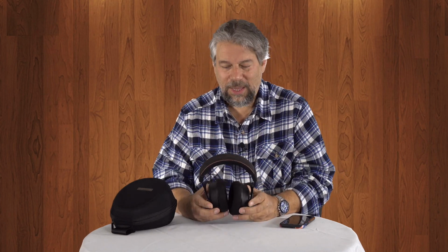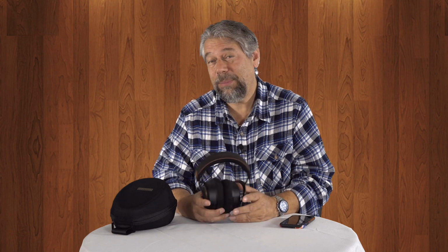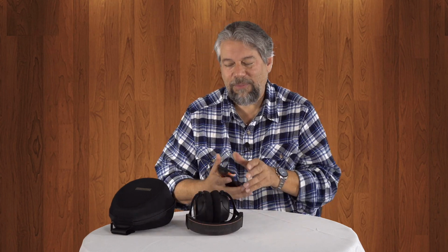Honestly, for the price, they should probably also include a soft drawstring bag if that would be your preference. You could put both in the box. It would cost them a tiny incremental cost and be giving you more options. That'd be good.